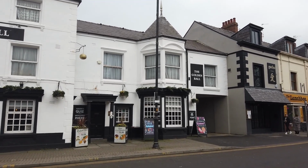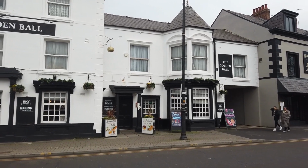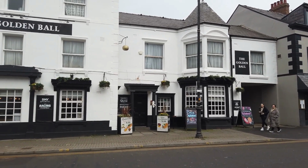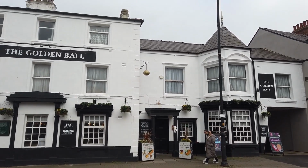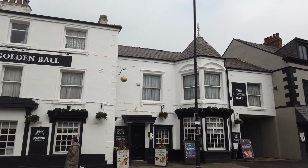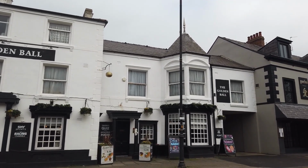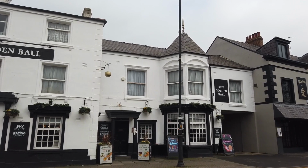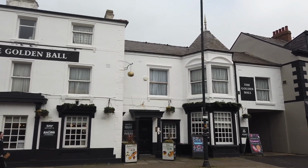You ever wondered sometimes why they've got things outside a pub or a hostel? So you've got the golden ball here. You can see the golden ball. You've got to remember, back in the day when I was young, some people couldn't read, so they had to rely on visual aids, and that's why. Now you know.